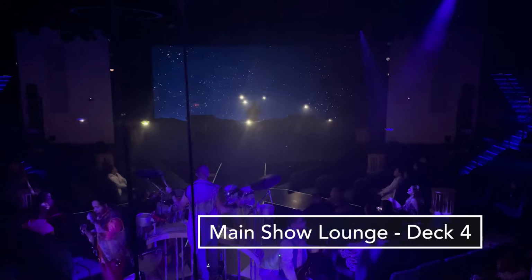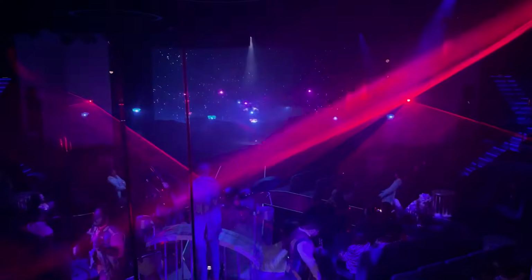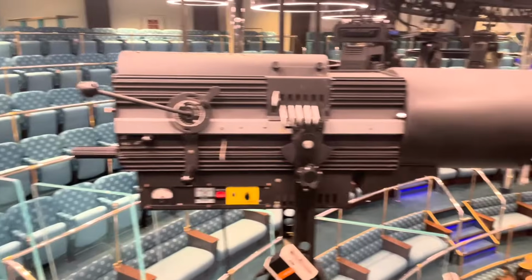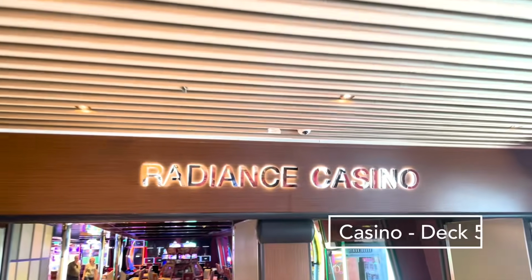All right, and here we have the Limelight Lounge. This is actually the main entertainment area. This is an amazing space. The show is so awesome. So I highly recommend and encourage you to go watch that. Because I'm in production AVL, I was checking out all the equipment. These are the lights, everything that's in there. So much fun.